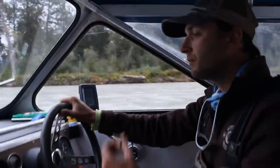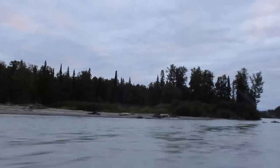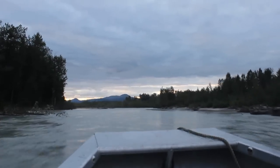This is our guide, Nico. Great guy. Put us on the fish. Fun guy to talk to. Nico took us down the Talkeetna, then up the Susitna River to a nice little honey hole.